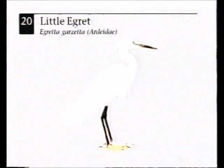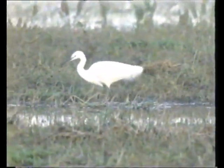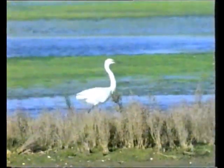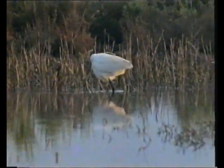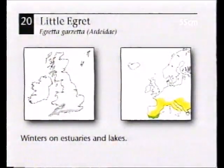Little egret. The little egret is more delicate looking than any other heron-like bird which occurs in Britain. It is much smaller than a grey heron, with snowy white plumage, a long pointed black bill and black legs with strikingly yellow feet. Little egrets are usually silent, except at their breeding colonies. Little egrets have never bred in Britain, but they occur in increasing numbers as passage and winter visitors, especially in southwest England, and must surely nest soon.